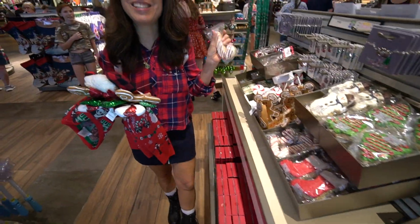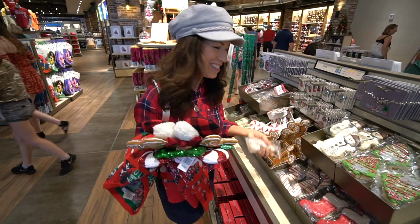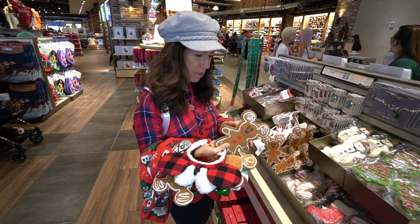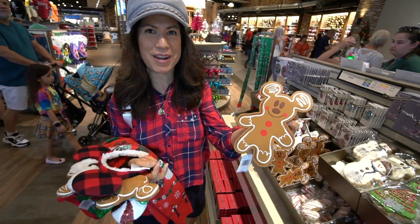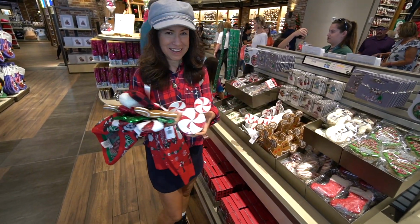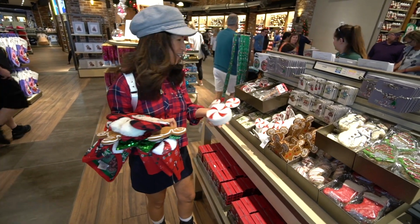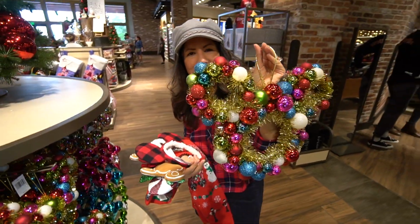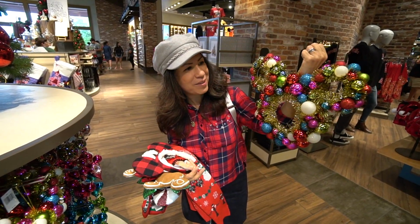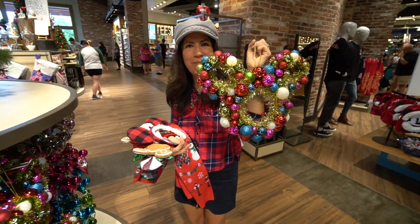Remember, we used to get these in the DVC events. Oh, look at this little change pocket. Or you could put Disney pins in here. Look, a gingerbread, Mickey gingerbread. They got the peppermint. These are so cute to put stuff in. This is adorable. $45. Isn't that cute? And actually, you can make something like this at your house, right? This is not that bad. This is easy to make.